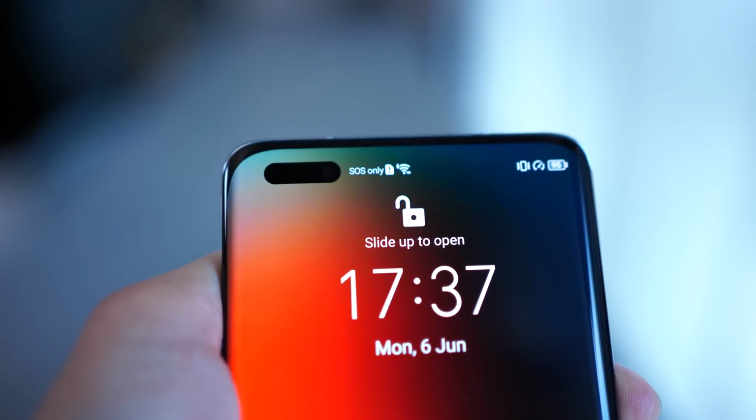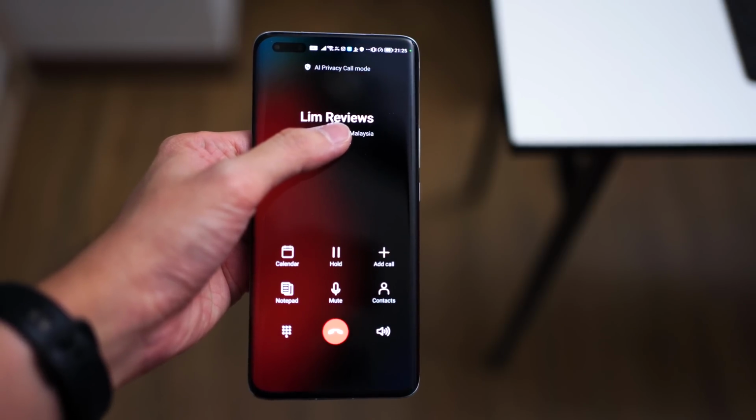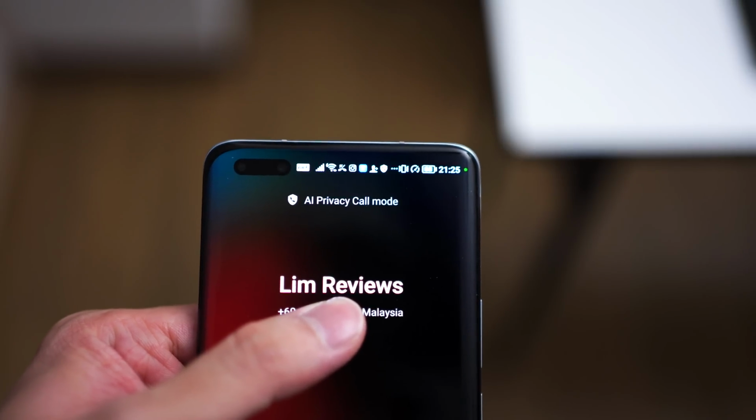Apart from that, another cool feature is that Honor has this AI privacy call mode that ensures no sound leakage from your phone calls, so you don't have to worry about people beside you hearing what your caller is saying. Now all of this gives the user a more peace of mind kind of approach when using their phone, so I think that's also great to have on the Honor Magic 4 Pro.